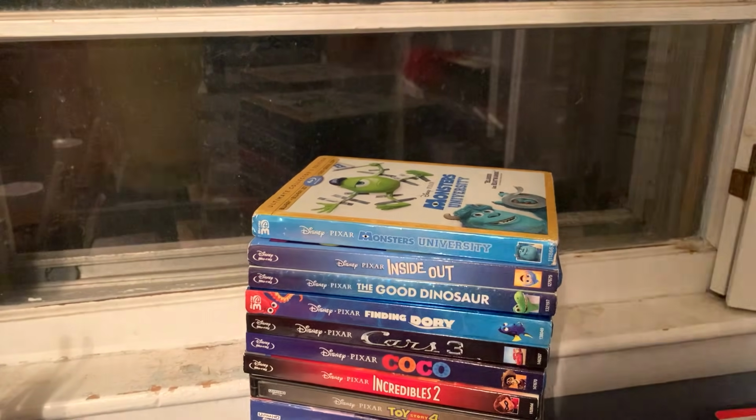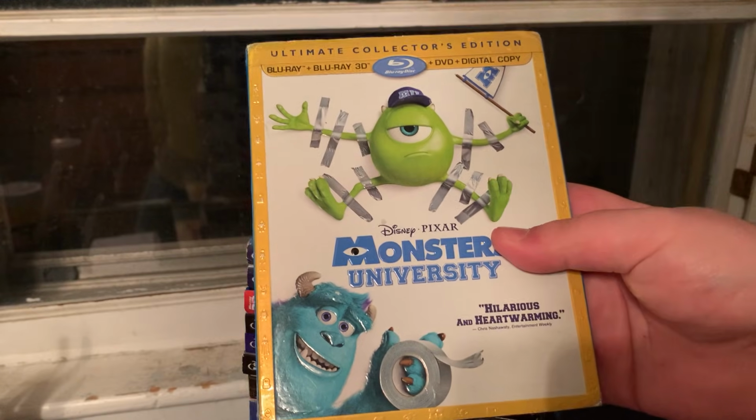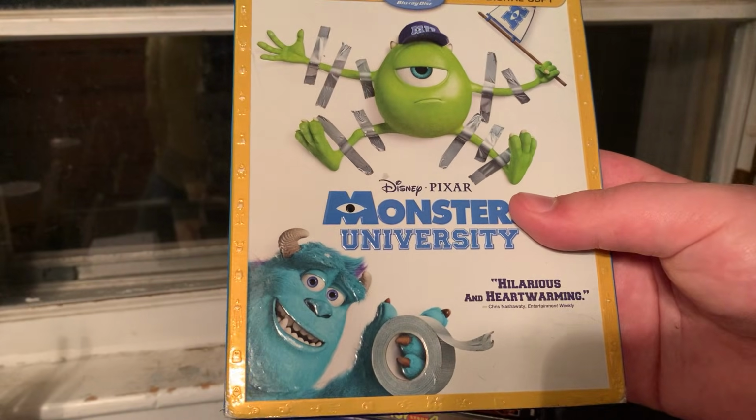All right, and next up we have... The next Pixar film released was Monsters University. This film was released in theaters in June of 2013. It was actually released on my last day of elementary school.